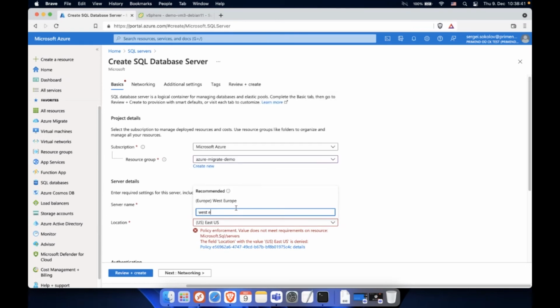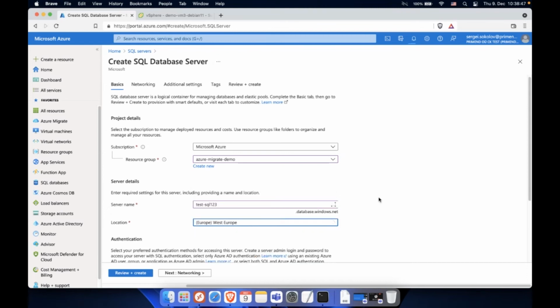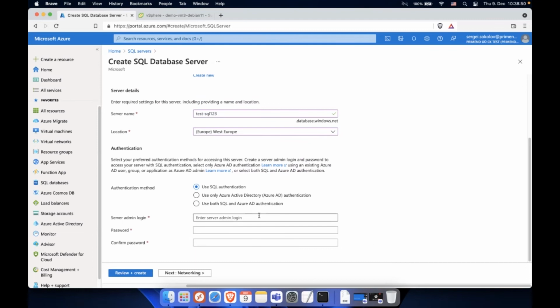You select the location, just Europe, for example, and which method of authentication you use. So there are two possible ways: SQL authentication and Azure Active Directory authentication, or both. So in my case, it's SQL authentication.